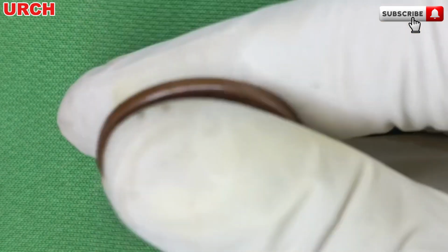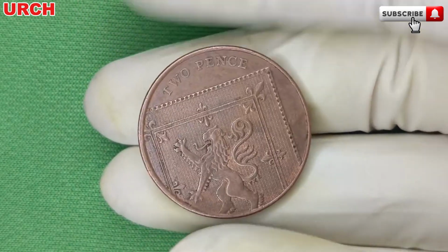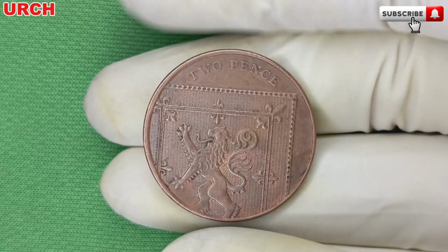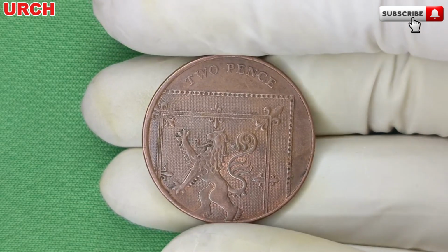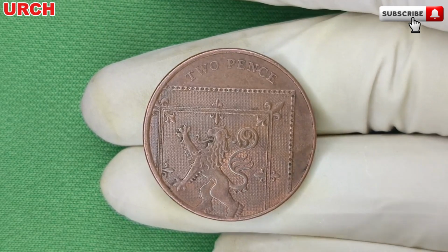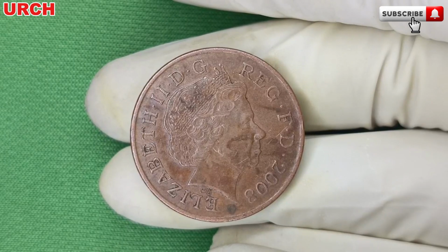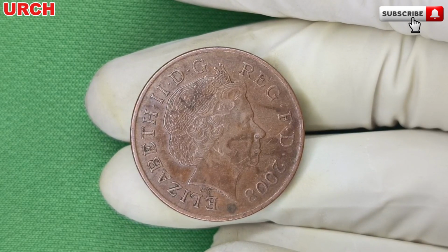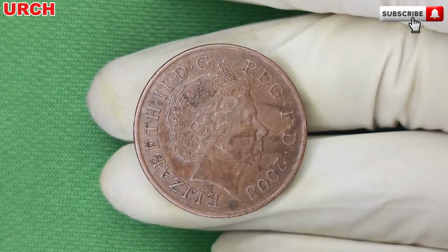The mystique surrounding the 2008 2p coin isn't just about the minting error, it's about timing, transition, and rarity. It's the perfect storm of historical context and numismatic fascination. Think about it, a coin released in a year of major design overhaul, accidentally bearing the old insignia, in limited and untraceable numbers. It was almost poetic. A farewell to tradition, accidentally preserved in copper-plated steel.